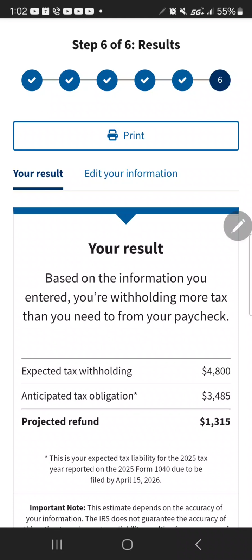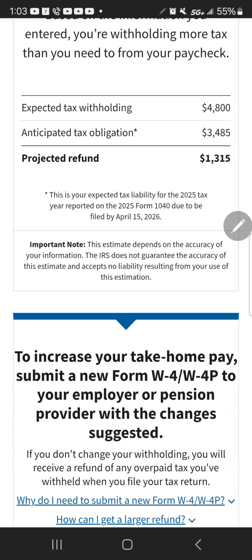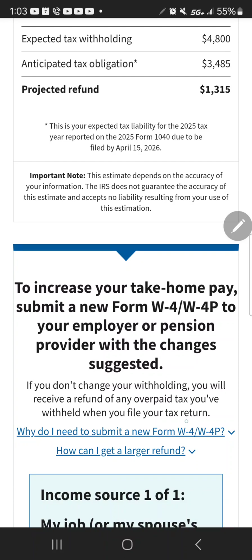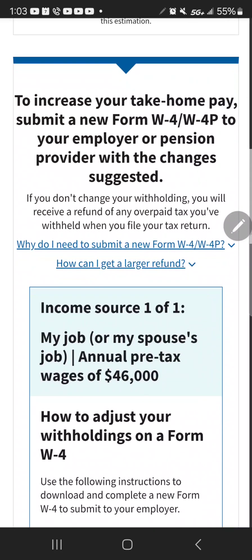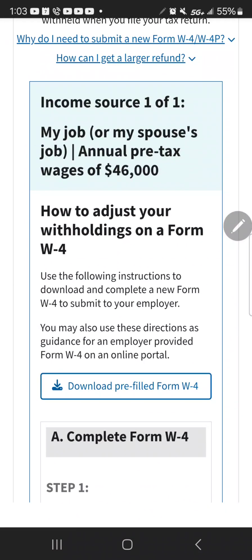If you divide that by 10, the next 10 months, they'll be getting about $130 in their paycheck extra per month if they decide to correct the W-4 so that they don't overpay in taxes, just as an example. And right here it says, to increase your take-home pay, submit new form W-4 to your employer provided by the suggestions below.